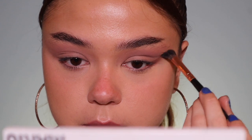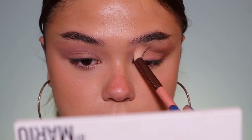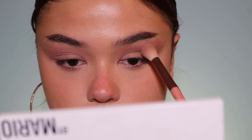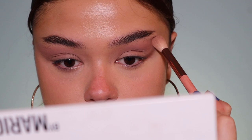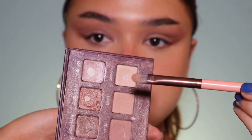Watch how easy my eyeshadow trick is when you really get the hang of it and you start doing it every day. This makes my makeup just go so fast. Watch. Boom. Boom. Hello. And then you go back in with that first brush and walk it out. Walk it out. And you could literally stop there. 1, 2, 3. Done.